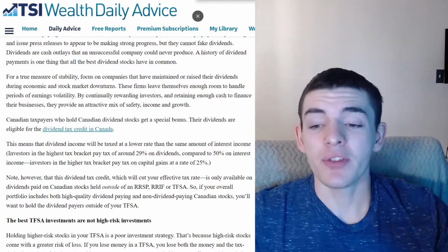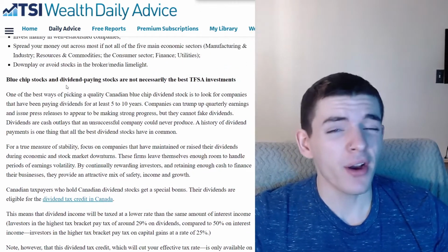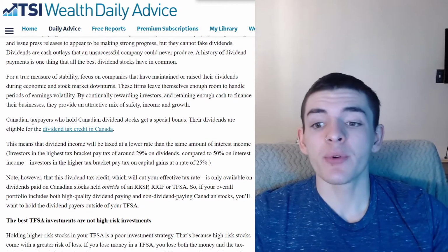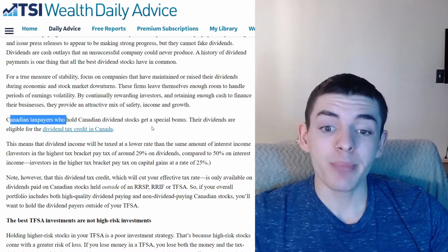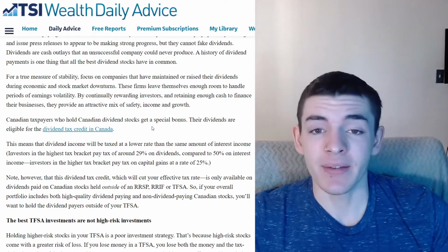The section of the article we're going to be looking at is "blue chip stocks and dividend paying stocks are not necessarily the best TFSA investments." The reason for that, as I mentioned right here, is that Canadian taxpayers who hold Canadian dividend stocks get a special bonus. Their dividends are eligible for a dividend tax credit inside of Canada.